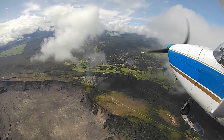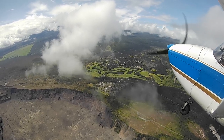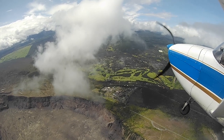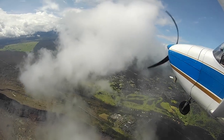Sorry, I don't mean to be too friendly here. No, you're good. Besides, somebody asking me for pictures of Jagger. I'm like, oh yeah, that's actually a good view. Yeah, we're going to go right. So that crater is now 1,500 feet deep. Isn't that just freaking crazy?